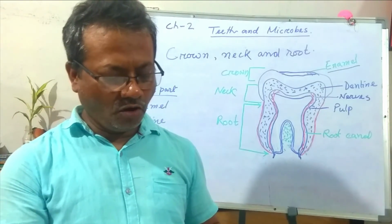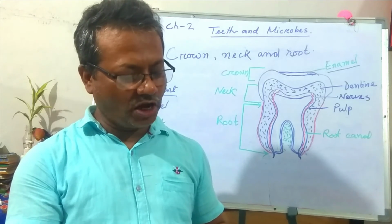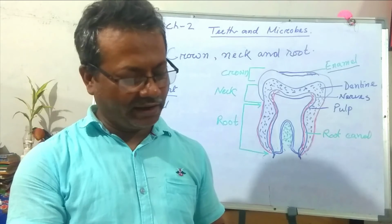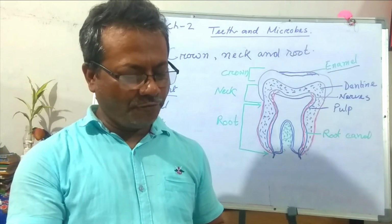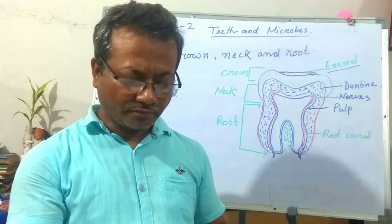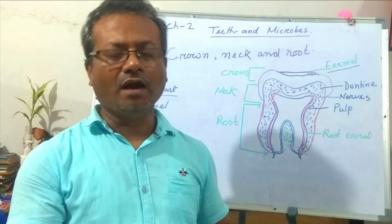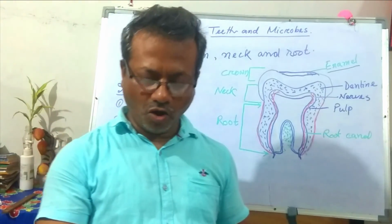Microbes are found almost everywhere, in water, in food we eat, in the soil, inside our body, etc. Microbes grow very rapidly when they get air, warmth and moisture. Microbes are of four kinds. These are bacteria, viruses, protozoa, and fungi. Some microbes are harmful and some microbes are useful also.